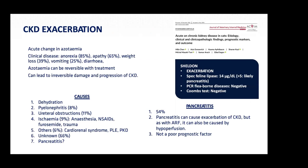In CKD exacerbation, we're going to see an acute change in azotemia, and the owner of Sheldon described that he was perfect days ago. Okay, so this is one point that we have to consider. And present clinical signs: anorexia, lethargy, weight loss, vomiting, diarrhea, which are present in this patient. Azotemia can be reversible with treatment. So when we see a patient, we have to try to figure out if we are dealing with an exacerbation or not, and not try to recommend euthanasia immediately. Okay.